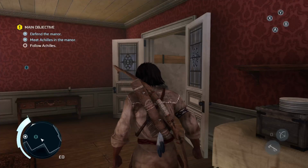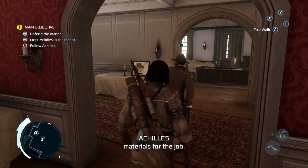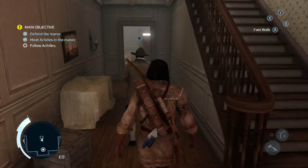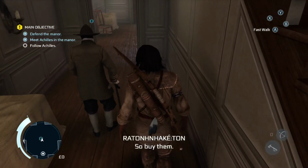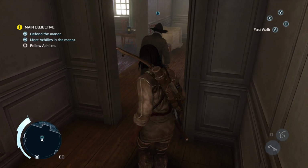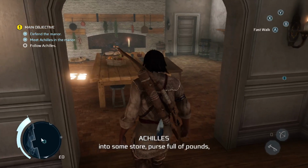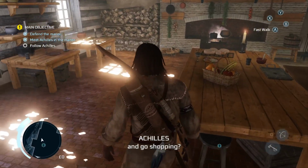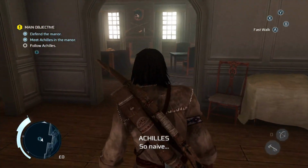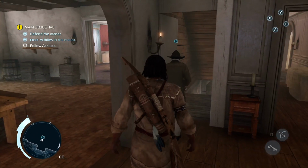Why don't you repair it? What's the point? Besides, I don't have materials for the job. So buy them. Look at me! You think I can just march into some store, purse full of pounds, and go shopping? Yes. Why not? So naive. This way.